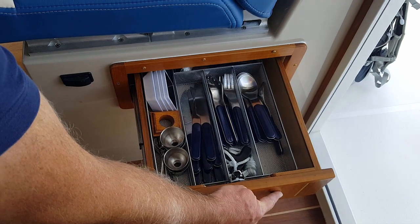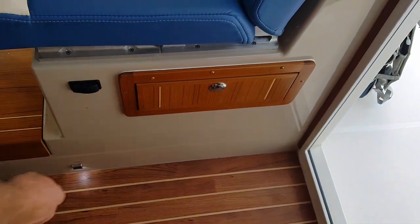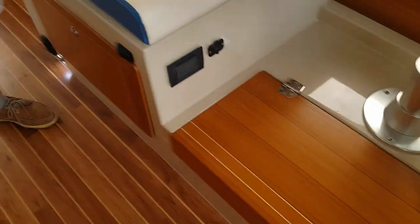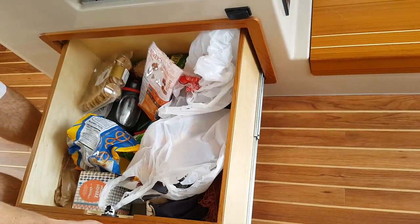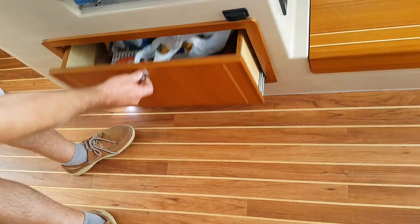And then here's a drawer assembly for silverware. You don't even have to get up to get your silverware. Here is another enormous drawer for all that stuff, all those snacks. I know where to come for snack time.